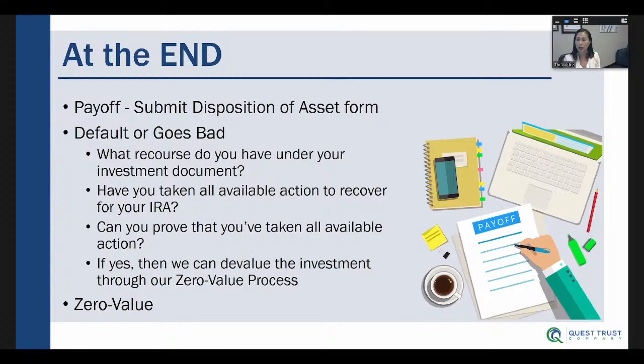And then again, for Quest, we can't just receive a call from a client that claims their investment is bad and automatically close it out. We have to document proof that the investment is bad, that it didn't constitute a distribution, that the account holder acted in the best interest of their account, and we have all the proof to provide that. At that point, and only then, will we allow a client to zero value an asset, okay?